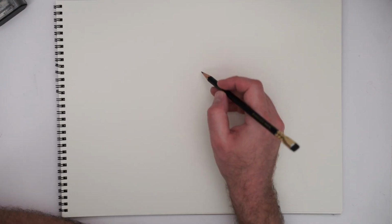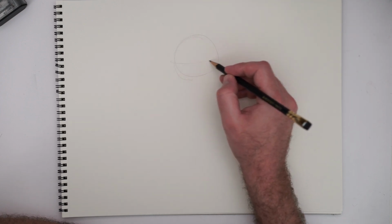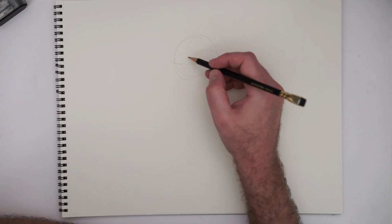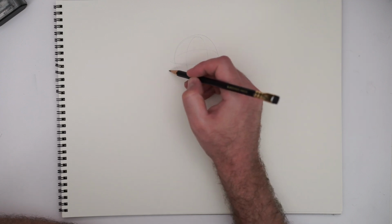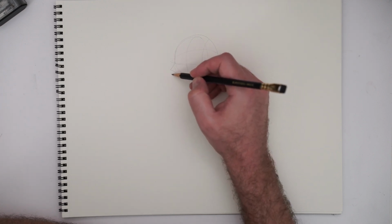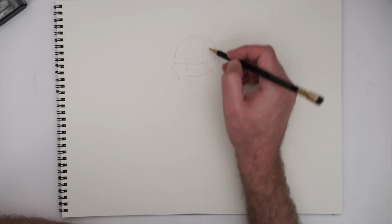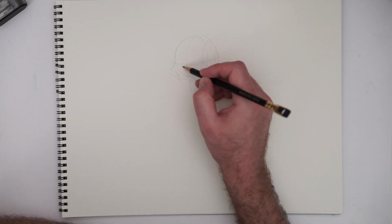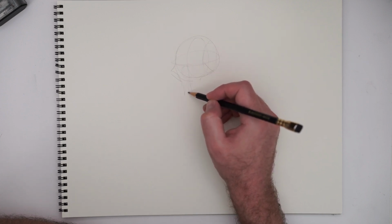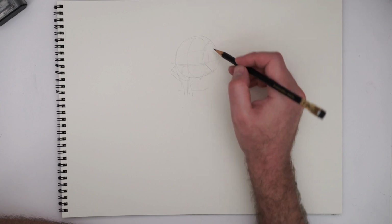Yeah, so let's see. We're going to have a head up here somewhere, right? Using basically the same constructional methodology that we would find in the Loomis method or other constructive anatomy systems. I'm making the sphere of the head, dividing it up into planes, and I'll probably get the reference for exactly what that character looks like in a minute. But I'll just rough it in here and see how we go.